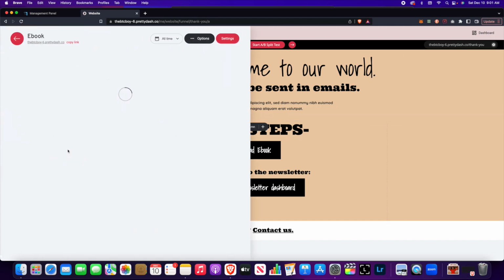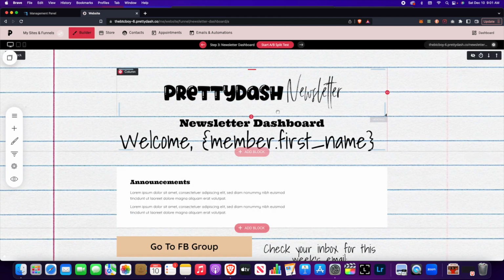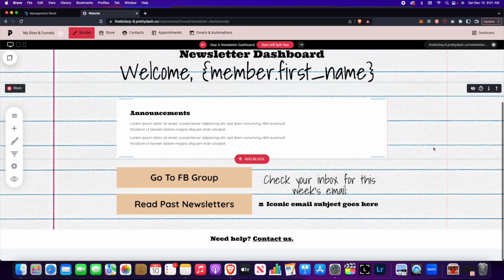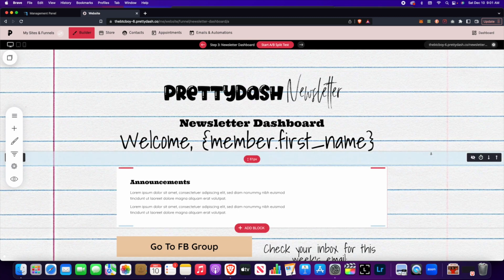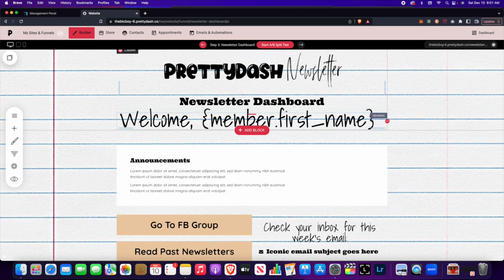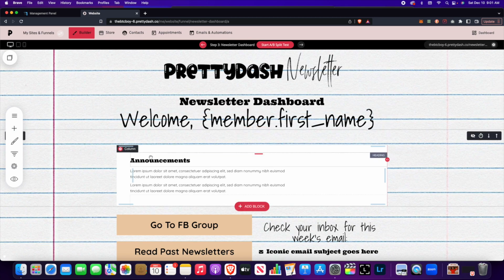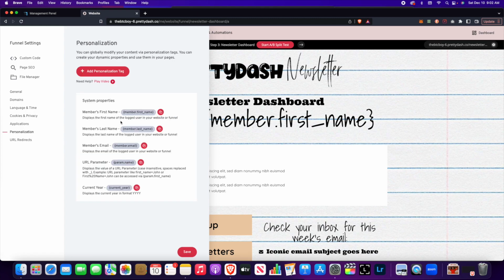So we'll go back to the funnel settings and click on newsletter dashboard. Now, as you can see, it's just a cute little dashboard for your members that have purchased the premium upsell for the subscription for the newsletter. And so for this right here, if you want it to say welcome Stephen, all you have to do is go over here to settings, click personalization, and you can see all the available options here.